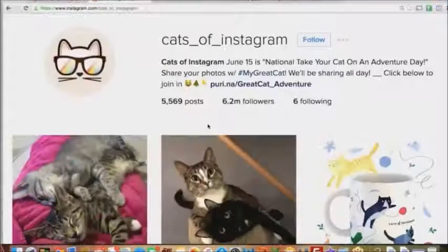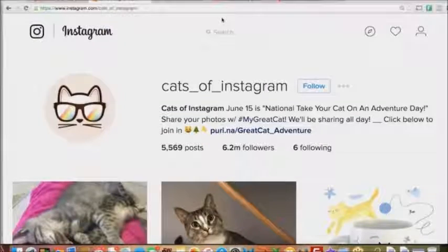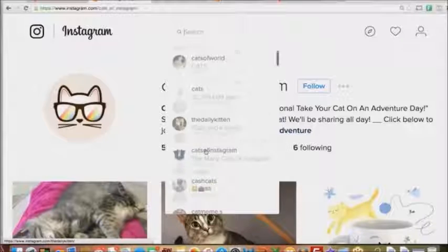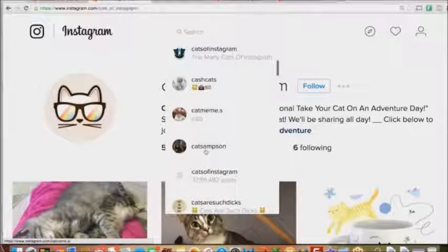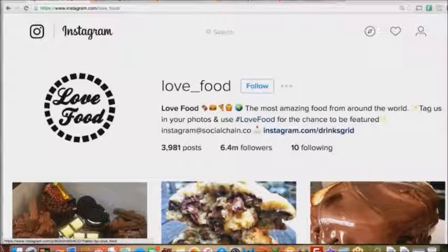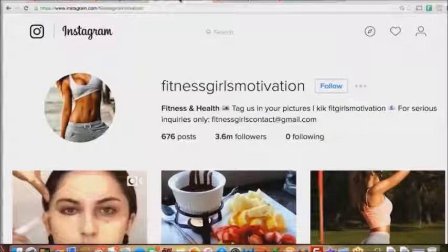So you can use Instagram on the website. You don't even have to do it on your phone to actually look for different accounts that you can basically advertise on. Now, you're probably wondering, how on earth do you even advertise on these accounts, right? It's cool to have all these followers and everything, but how do you advertise? How do you get a hold of these people to actually advertise? Well, if you look on this account right here, there's an email address.